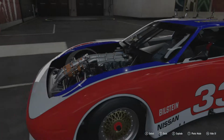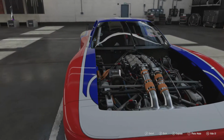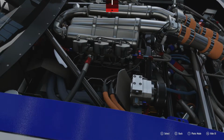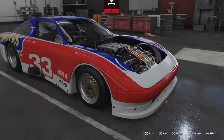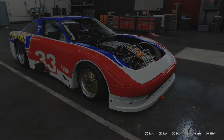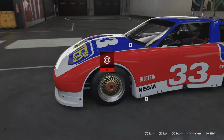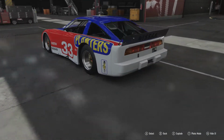But nonetheless, it does at least widen the variety for racers in this game, which is always a good thing. And it gets all that power from a 3-litre turbocharged V6 engine. So despite being quite a small engine, it's got a hefty punch going for it, no doubt mostly down to that turbocharger. And not much else to really say about it, to be honest.